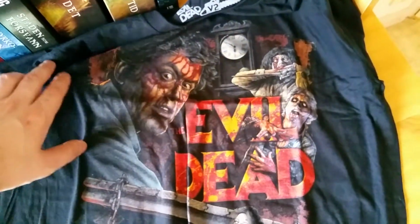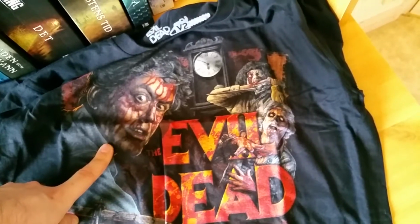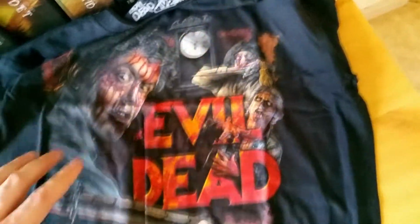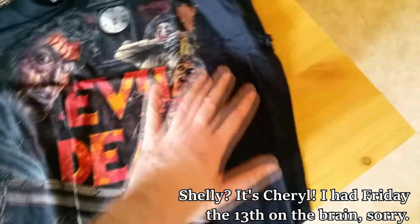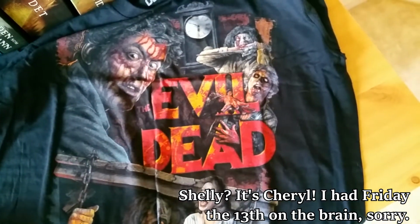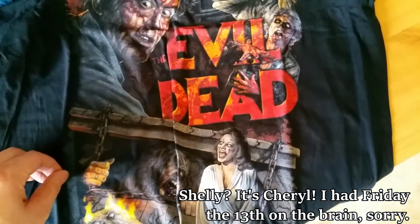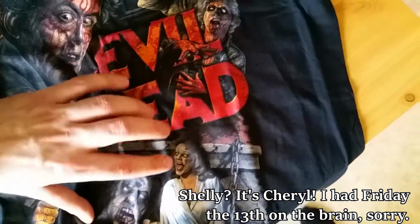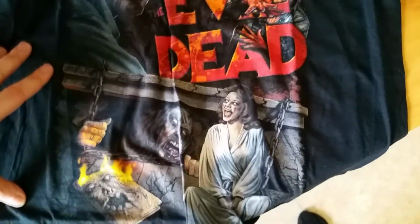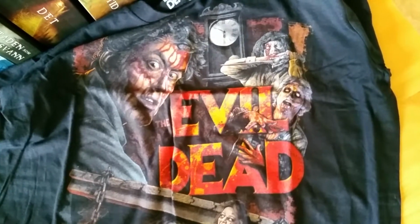You've got all the key characteristics here. You've got Ash, Bruce Campbell, covered in blood. You've got the clock. You've got Shelley. You've got Linda. You've got the whole possessed gang. Love the logo there. Shelley in the cellar there. Can barely see her face, but yeah, very nice, twisted and gnarly. And the burning Necronomicon. I think this is gorgeous.